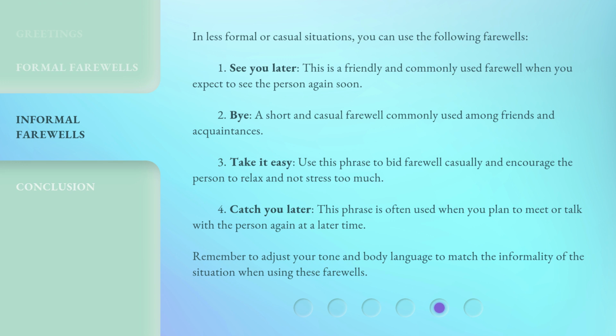3. Take it easy. Use this phrase to bid farewell casually and encourage the person to relax and not stress too much. 4. Catch you later. This phrase is often used when you plan to meet or talk with the person again at a later time. Remember to adjust your tone and body language to match the informality of the situation when using these farewells.